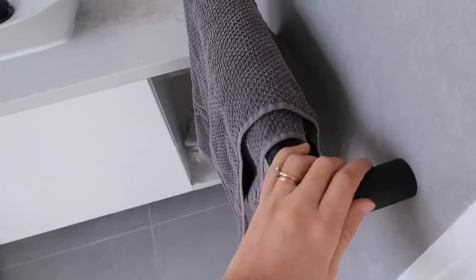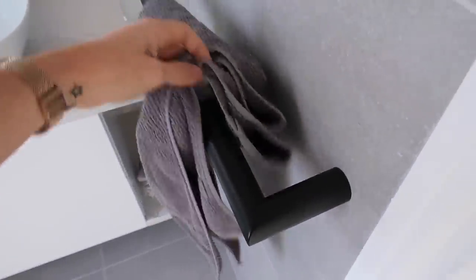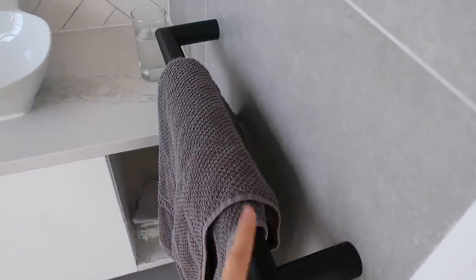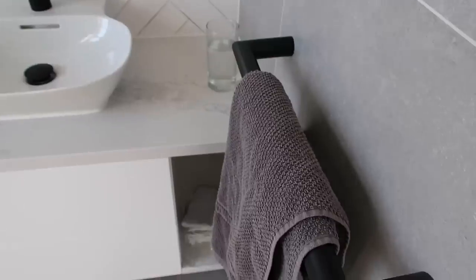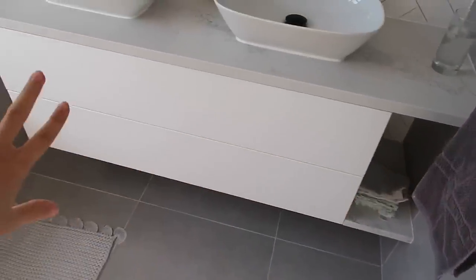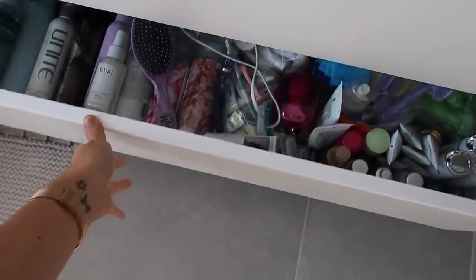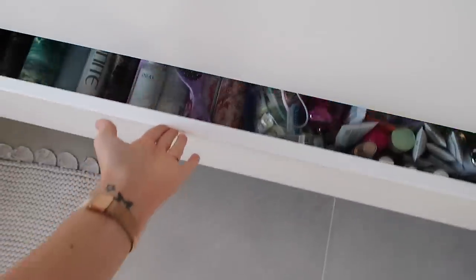This is an electric towel rail, which we actually don't use as electric. It's not connected to anything, but it's really handy to have this here for when I'm washing my face. These are floating drawers, so you just press them to open, and there's so much space in there. Loads of products. Oh my god, so disorganized.